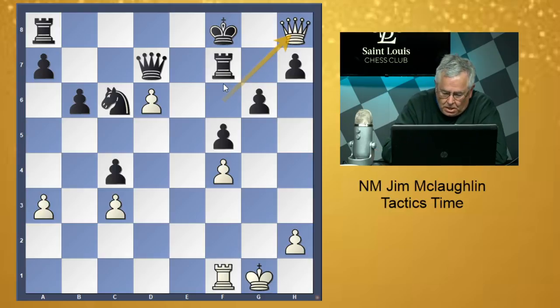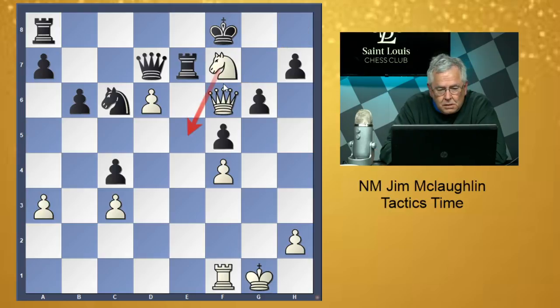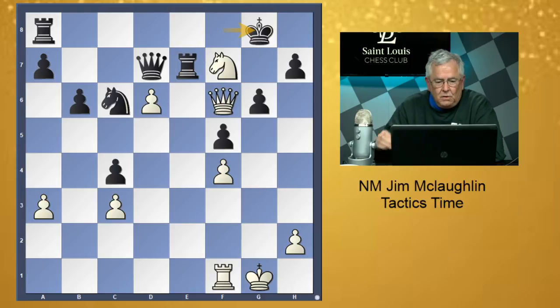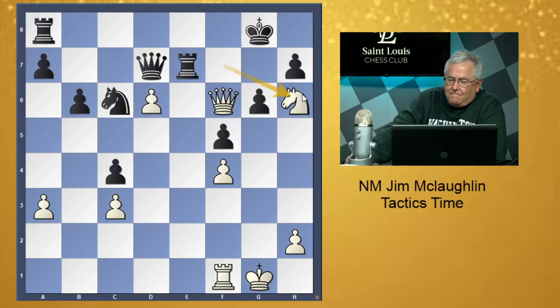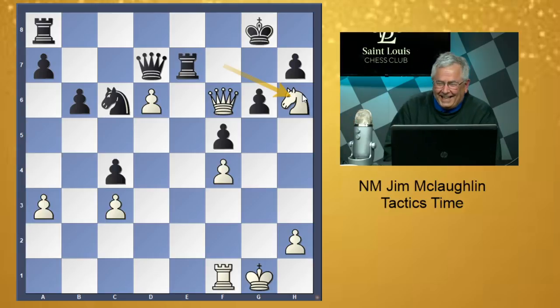And if he played king b8 instead of taking it, then king where? King g8, I mean. Then you have knight h6 and queen h8 is mate. Is that true? No, we have checkmate there. Oh, it's 1-move checkmate. I thought it was a 2-move checkmate there. Yeah, I thought you could go king f8, and then I was going to go queen h8 checkmate. Good point, though. It's even easier. Yeah. So anyway, that's a nice combination.